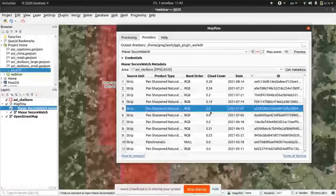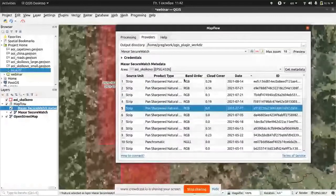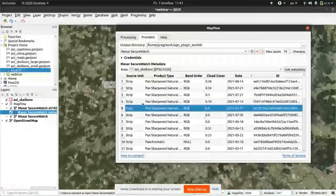Fortunately, Maxar have some imagery without clouds at all. So let's select this slightly older image, but it's still July, so it will still probably be up to date, and it has no cloud cover. We select it in the table, make sure it's highlighted so you actually select it. We keep Maxar SecureWatch here, and now we can actually preview the image. To do that, you can either click preview again, or more simply, you can just double click it in the table.